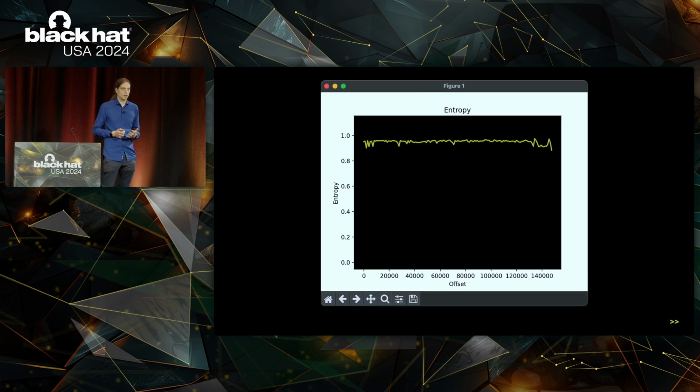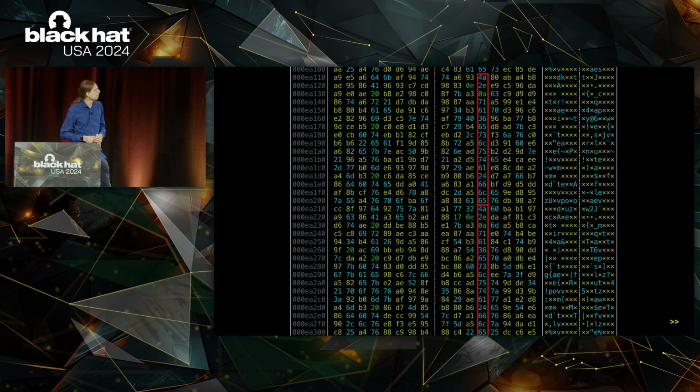And they were still obfuscated. So we got another layer of obfuscation here. And as you can see by the entropy, they're clearly not properly encrypted. If you look at them in a hex viewer, you also see patterns. It's probably not really readable, but there's a pattern that just repeats every 256 bytes here.